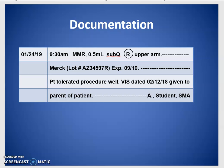So in an EMR, you might be able to call up a template that already says Merck and has the lot number and the expiration date, as you see printed here. And it'll already have the MMR. It'll say half a mil sub Q. You'll put in R or L for right or left arm. You'll confirm that lot number matches the vial that you used, and you'll confirm the expiration date, make sure all that matches.